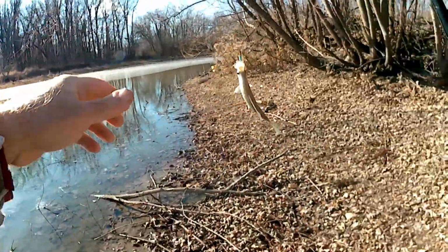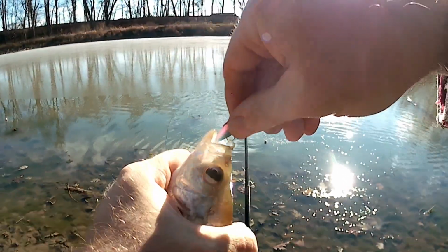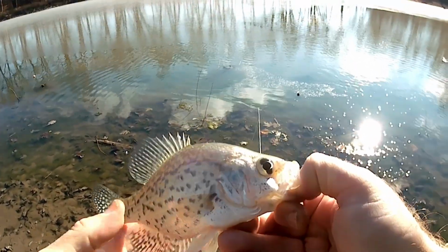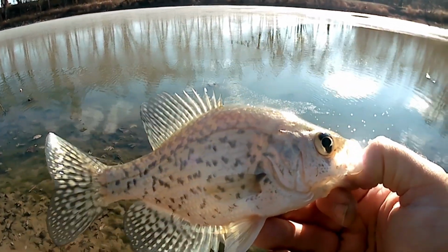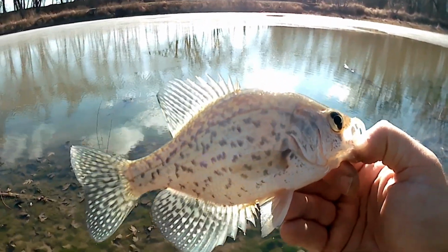And guess what? First crappie of the day. Heck yeah. Hope that was worth your guys' while, me catching my first one, but I'm pretty happy. And just feeling him, he is ice cold, guys. He's pond ice cold. Alright, let's let him go.